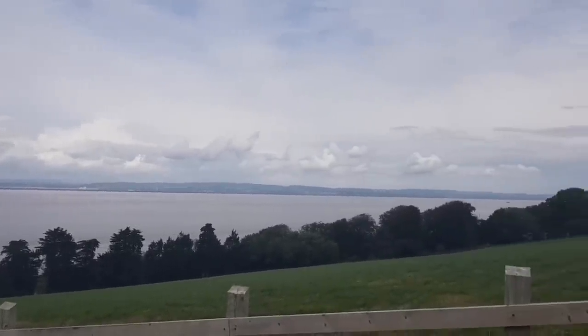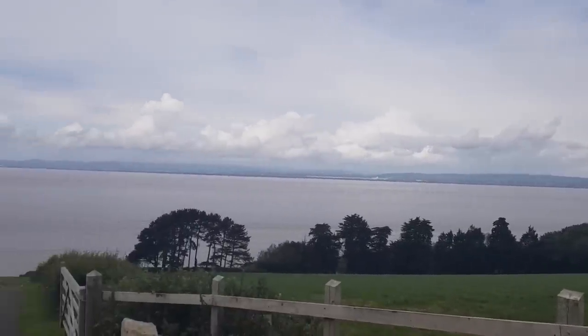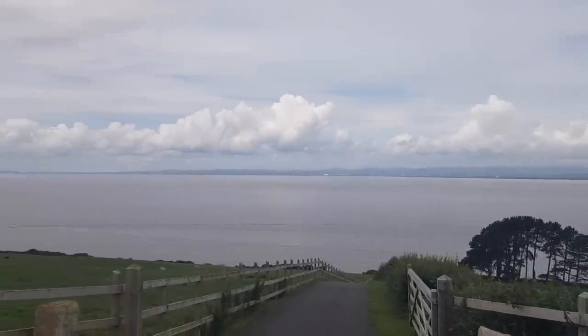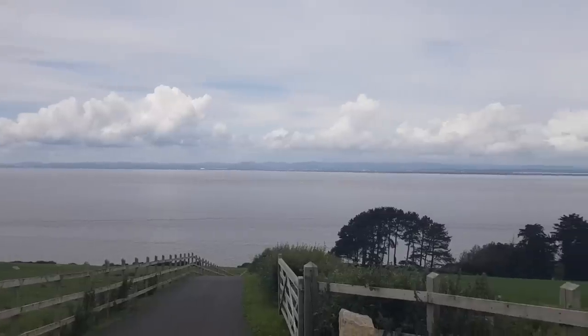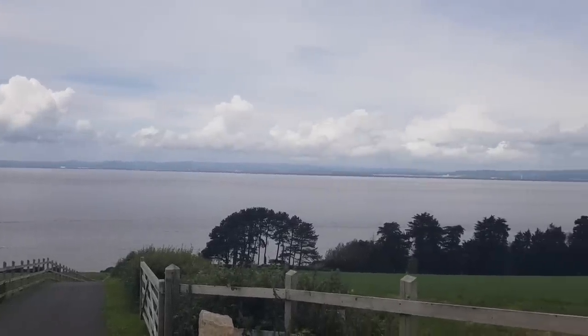We're here in North Somerset today at this beautiful location. Look at this, we're just at the top of the hill at the moment, and just over the other side you can see across to Newport in Wales. So you can see it's probably a bit cloudy, a little bit grey.